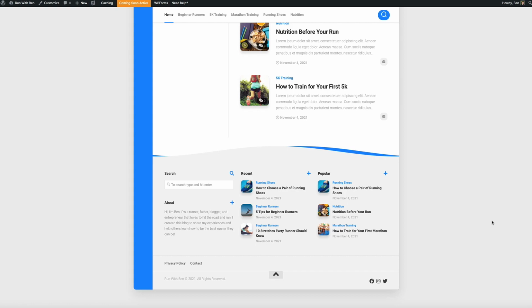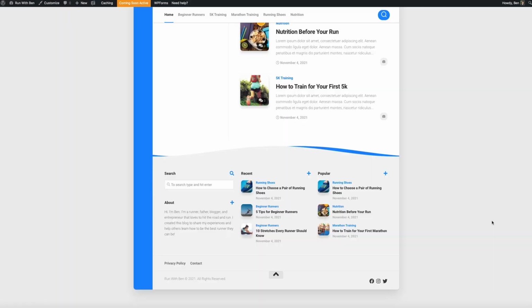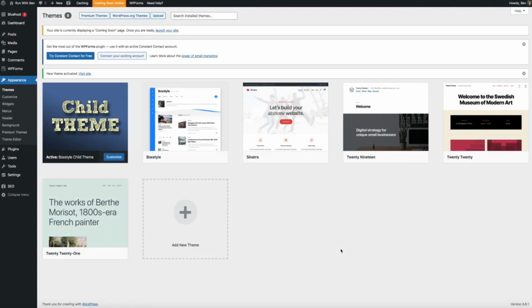Both menus will consist of pages and blog categories, so the next thing we have to do is create those pages and categories. All right, back at our blog, the first thing we're going to do is create 2 pages that will live in our menu. You can obviously have more than 2 pages if you'd like, but this tutorial will only consist of 3 pages total: a home page, privacy policy page, and a contact page.